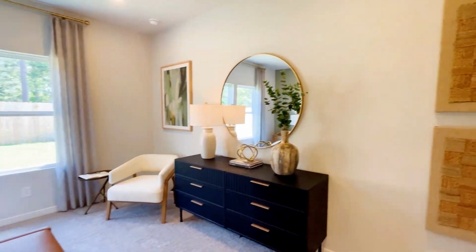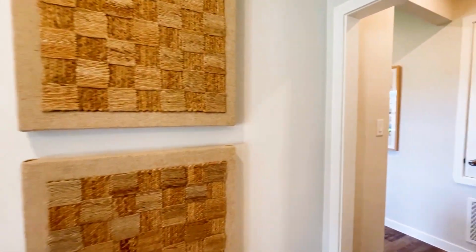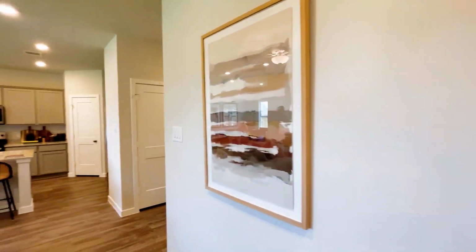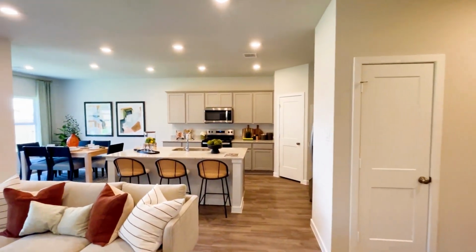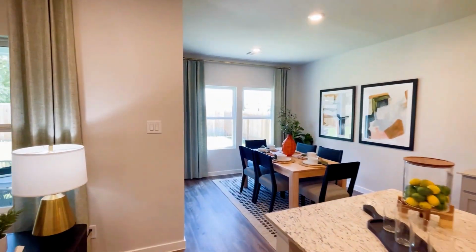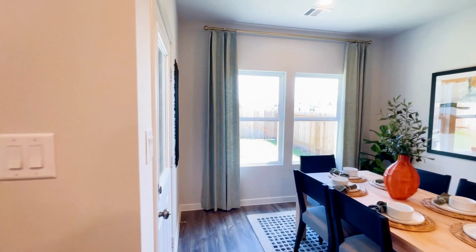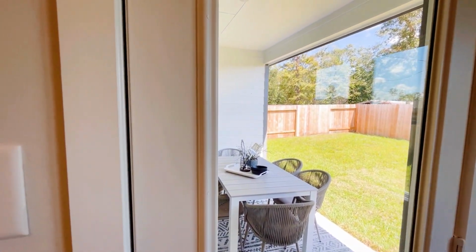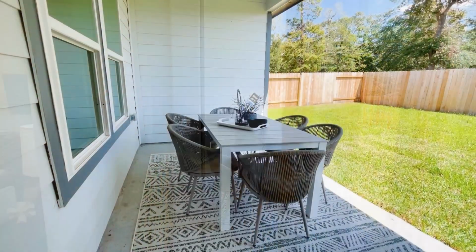Walk through this primary and go back out here into the living area, into the backyard. That door right there on the wall is just your furnace and AC fan. For me anyway, I'm the one that gets up in the attic all the time, so it's kind of nice having that right there so you don't have to get up in the attic. You've got easy access to it. And then coming out here to your back patio.